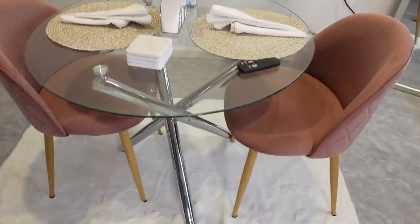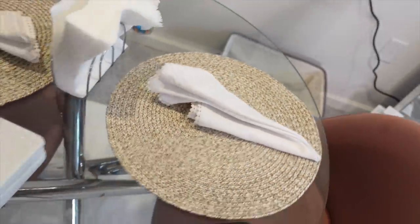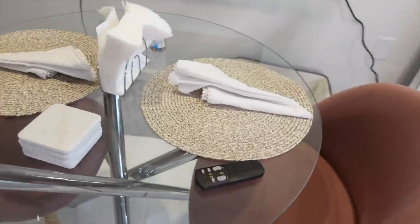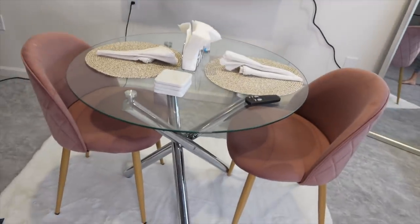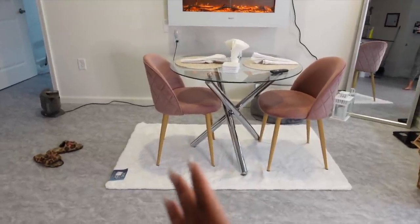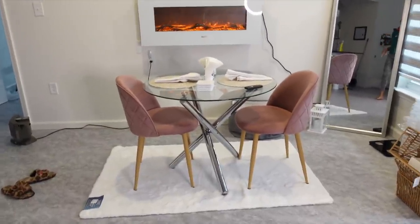The cart, the pink chairs. I'm going to show this again, but I have napkin clips coming to go over the napkins, and then I'm probably going to set some glass plates and stuff out so it'll be better. But as far as this matching together, I think that's cute, and then the rug matches. I'm not sure if I'm really feeling the rug. I need to scoot the actual table and chairs over some more, to align better with the fireplace and then the rug. So I'm going to do that.